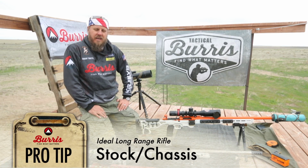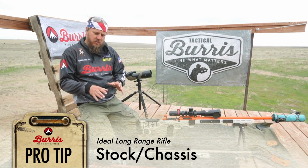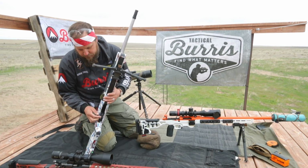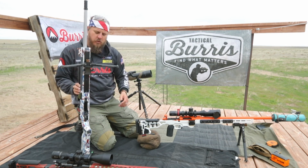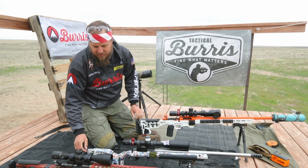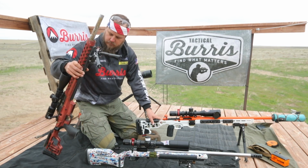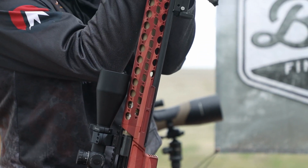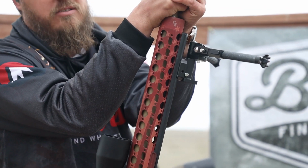They're a little more work. You got to bed them. You got to pay for that. The stock generally is cheaper, but after you bed it and then you get bottom metal, you're usually into them about as much as a really nice chassis. A couple chassis options that are out there are the JP chassis. JP is known for their AR precision rifles. They make the best out there. It's not even debated.